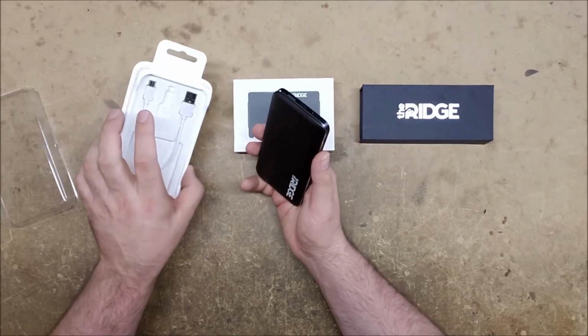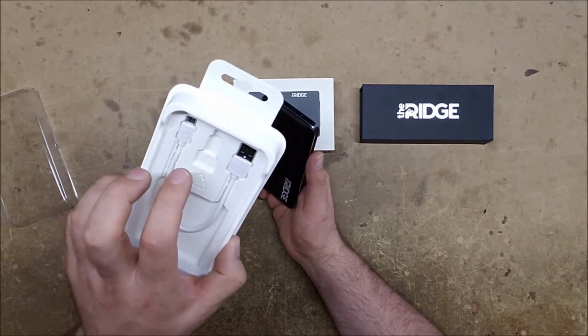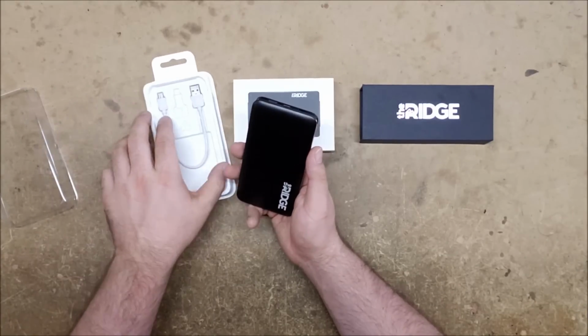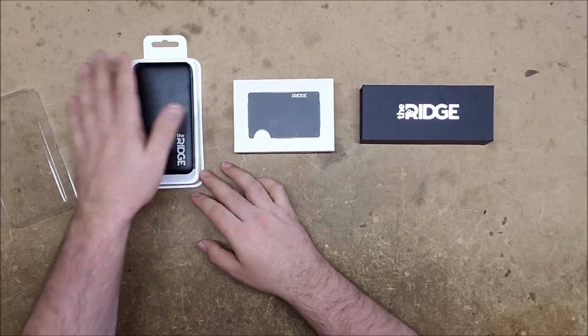There's a slot here for what looks like it was supposed to hold an adapter, but this one didn't come with one. They may not need it anymore. It may be an old option, but that is pretty cool.